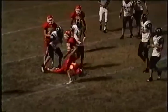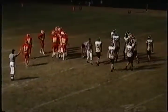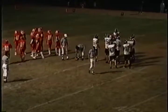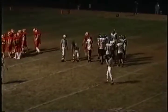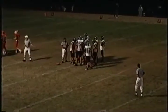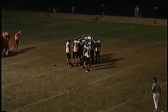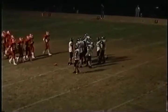First and 10. Wells, the ball carrier. Stop made by number 12, Ian Hall. Football spotted at the 29, gain of 3 on the play. Second down and a long 7.